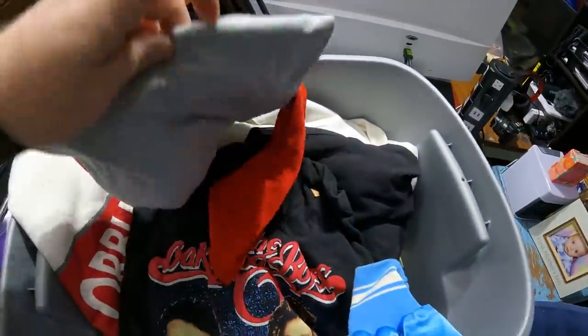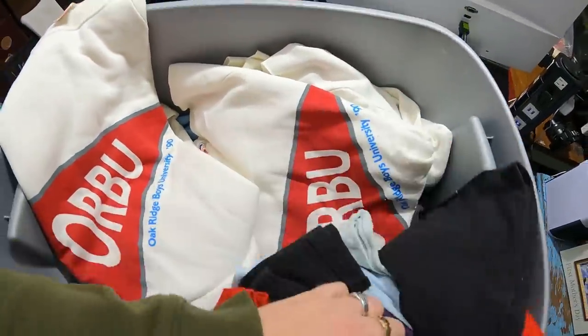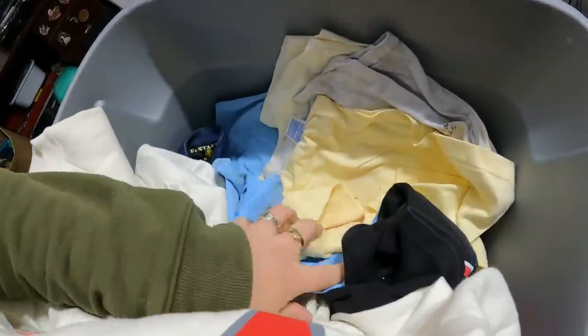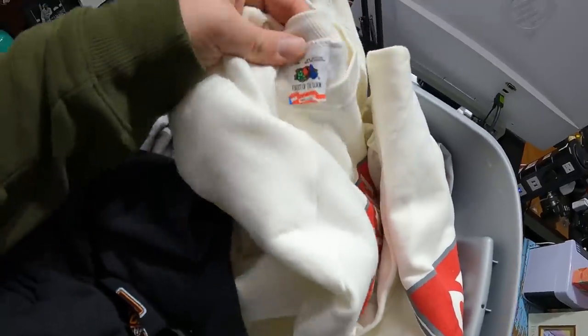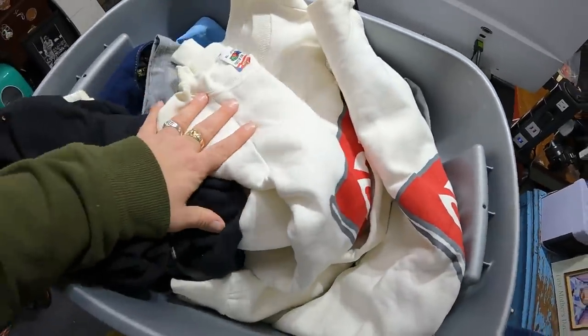A ton of t-shirts, all that old nice single stitch stuff, a couple sweatshirts from the Oak Ridge Boys, a lot more t-shirts down there. There's an old jean jacket vest, there's a Harley shirt, just a bunch of old cool stuff with the tags you want to see. So that's pretty exciting to me right there.